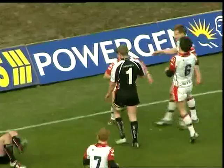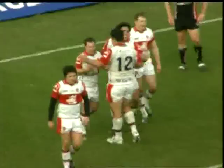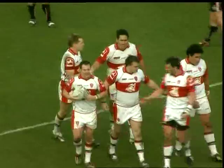Michael Smith set up the play. Byron Ford showed superb speed. And the man in support was Ben Fisher. And Fisher scores for the Robins!